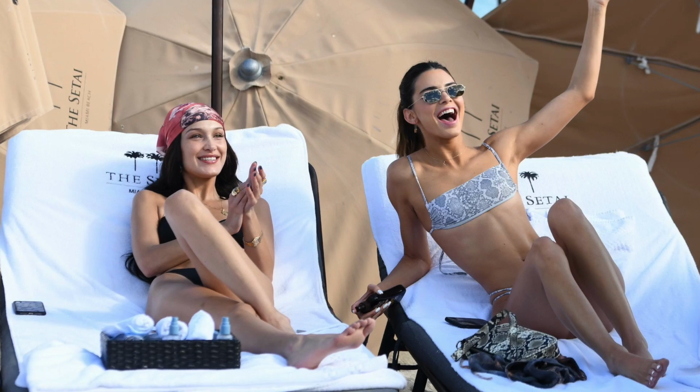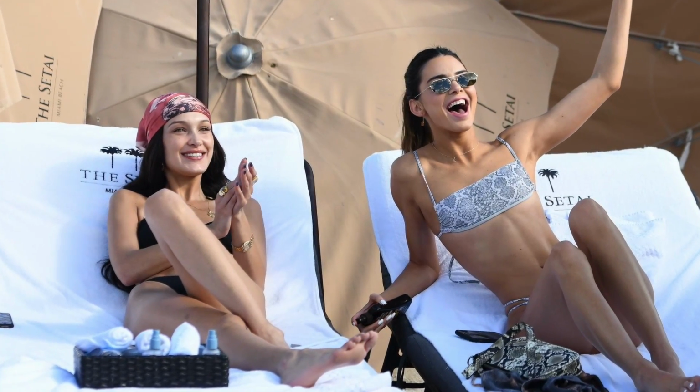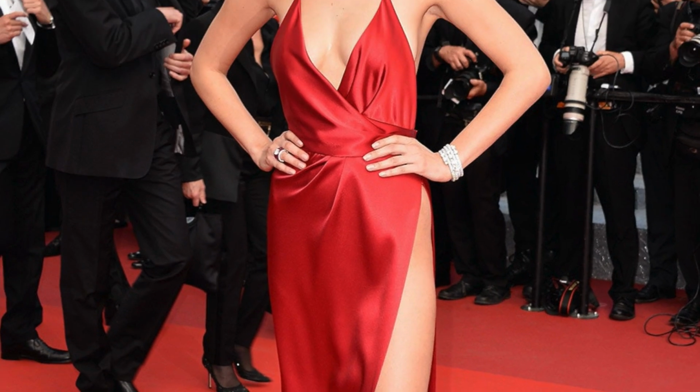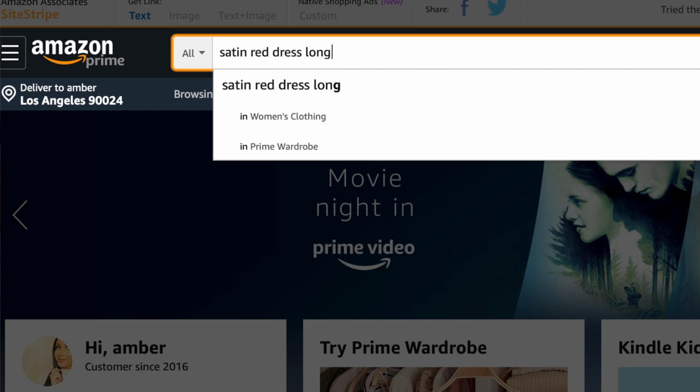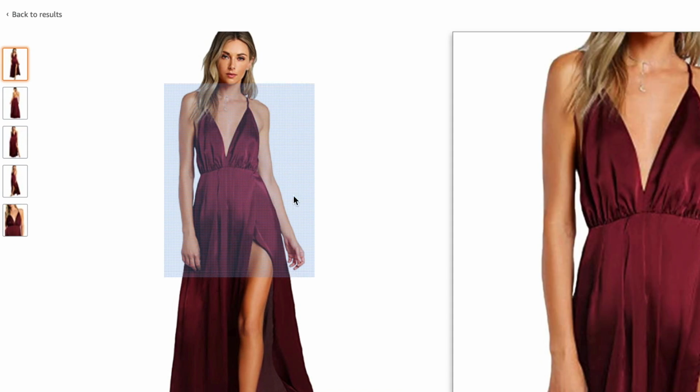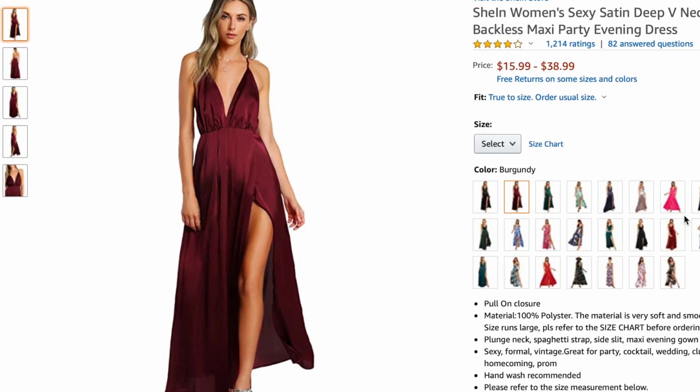Okay. All right, so since Kendall is good friends with Bella Hadid, we're gonna go back to my other original hack. Just literally look for the same dress that you know they're wearing. So, you know, satin red slip dress is kind of what I'm gonna type in. And would you look at that? Basically the identical thing already pops up. So this is super easy as well.